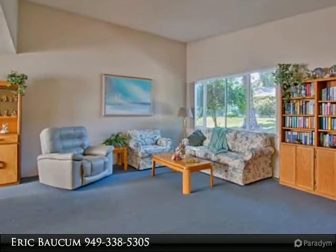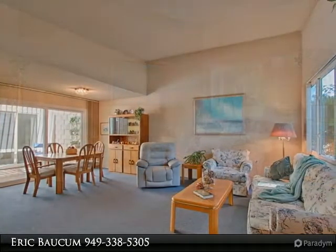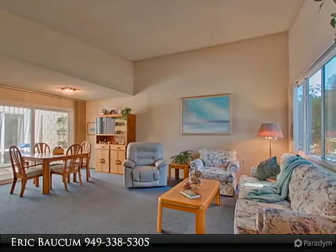Just bring your paintbrush and a little imagination and this lovingly maintained little gem will be a diamond once more. Schedule your personal tour today.